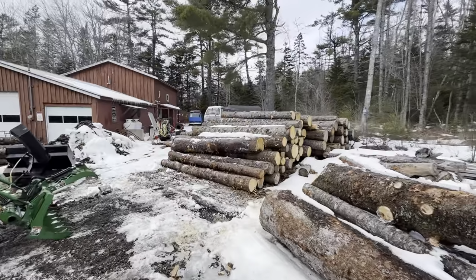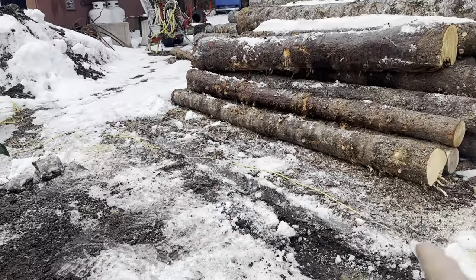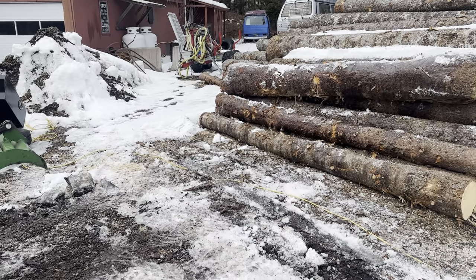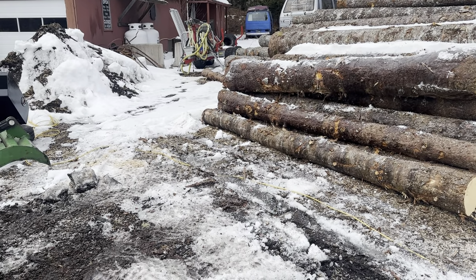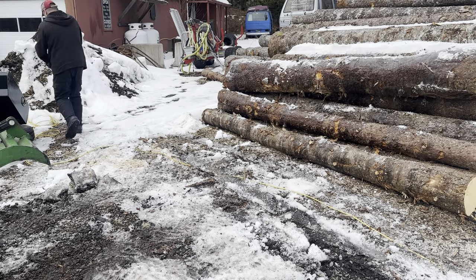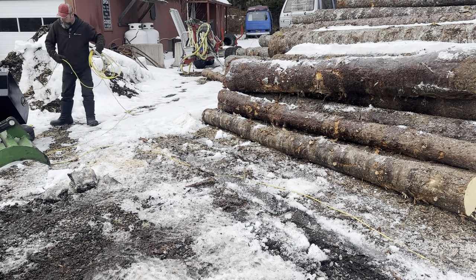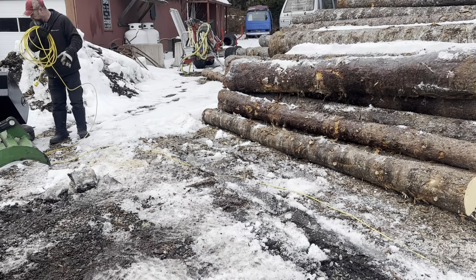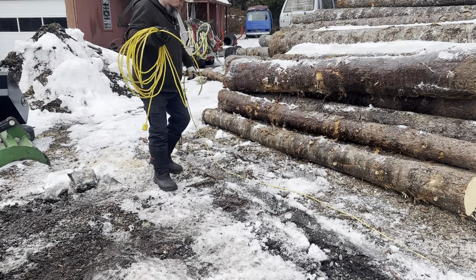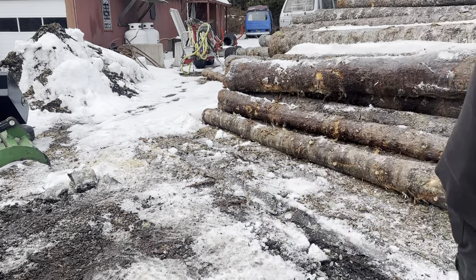So I've got to extract an extension cord from the ice. Can you see that yellow extension cord that runs along there that powers my mill in the wintertime? Powers the blower, powers the lights. I was expecting that to be frozen solid.